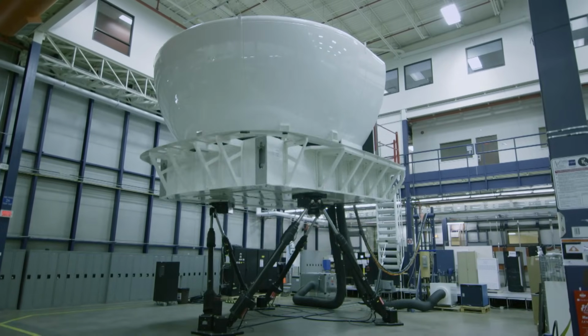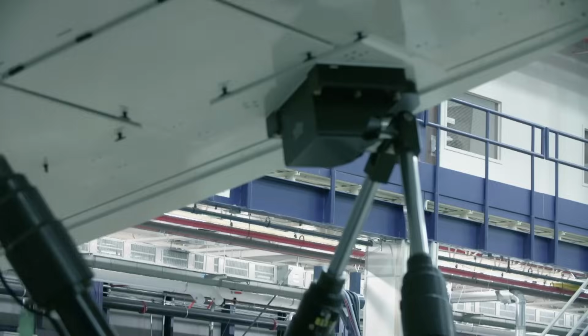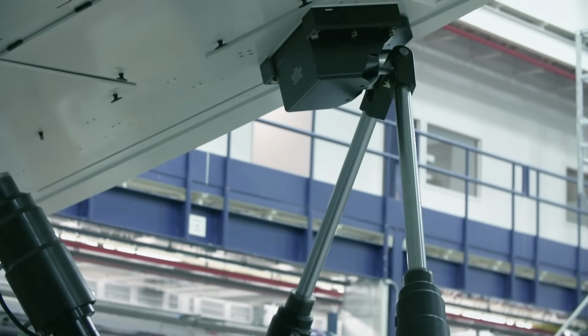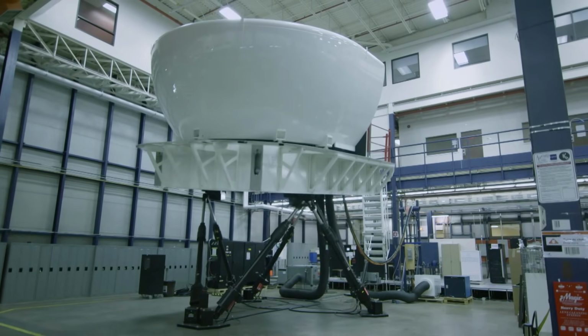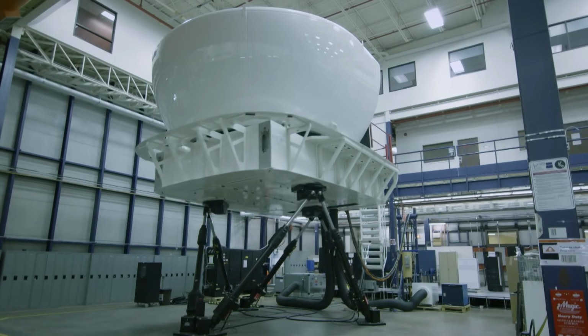The simulator is capable of its unique movement because of the design of the bearings, which act like joints. They work together to choreograph an aircraft's 3 planes of motion: pitch, front to back motion, yaw, sliding on the vertical axis, and roll, tipping from side to side.